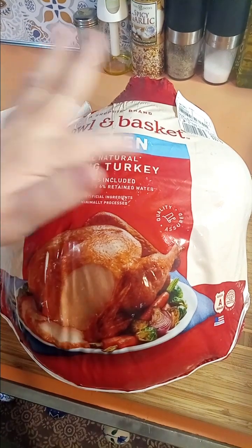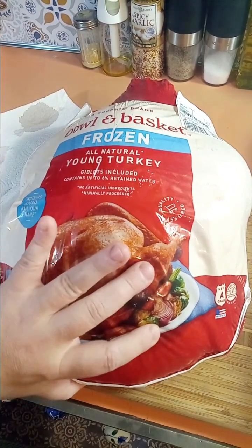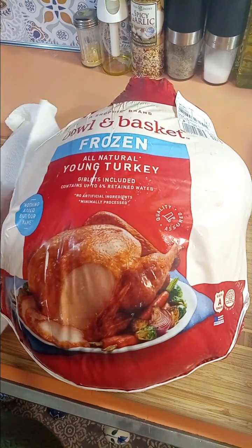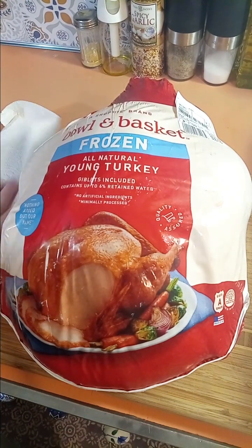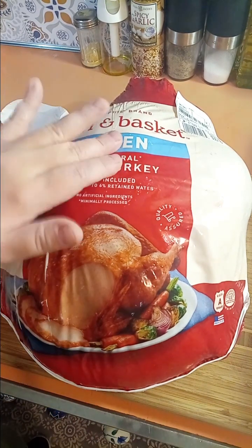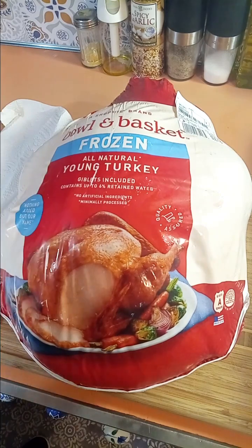So somehow this got punctured because I just turned it over and it was leaking everywhere. So I'm going to have to disinfect the entire counter, the cutting board and everything. But I'm going to have to cut this open and get this seasoned up in the pan.